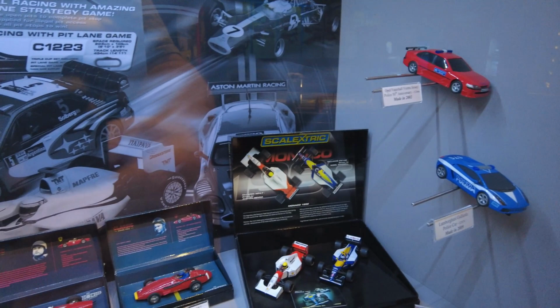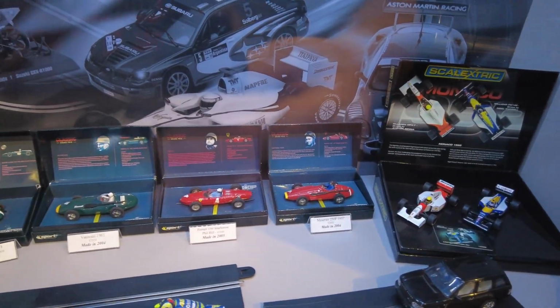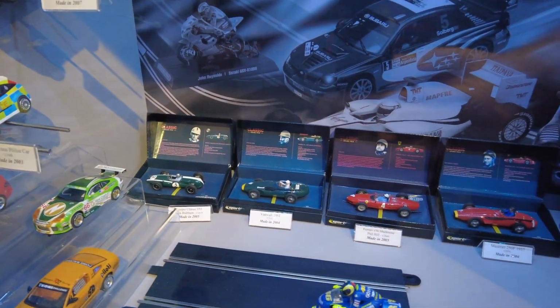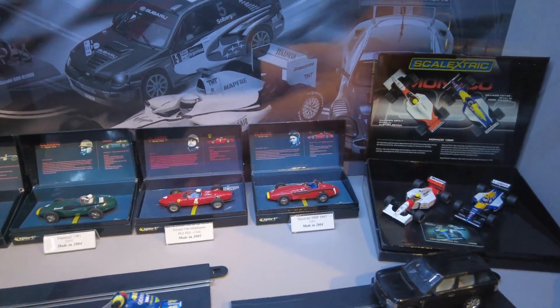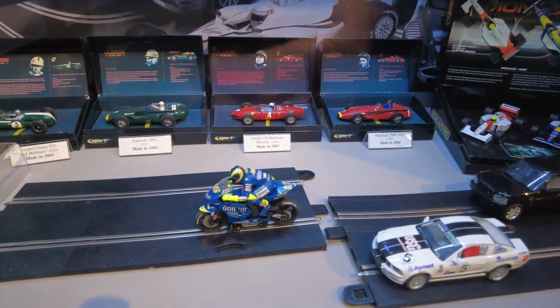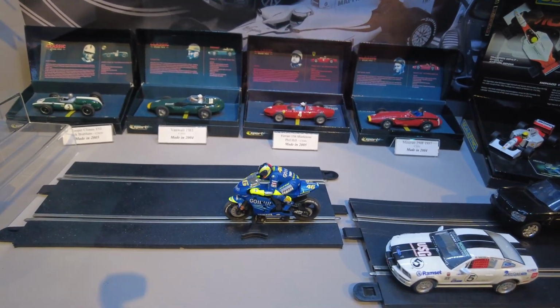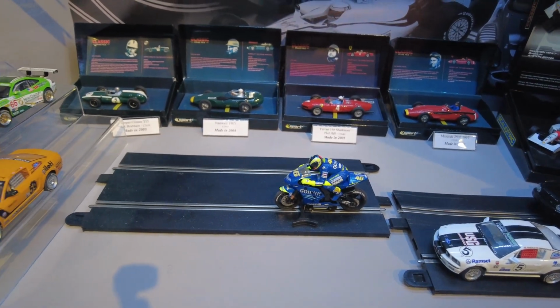And then over the back here, these were reproduction tin plate models. I did a whole series of these. Actually, I'm not sure if these are the tin plate ones. These might just be the sport ones, but they did do some tin plate ones. And then the Scalextric motorbike. What a wonderful idea. They were fantastic, but never really took off, which was a shame. I thought they were quite intriguing myself.